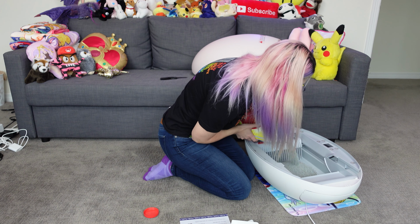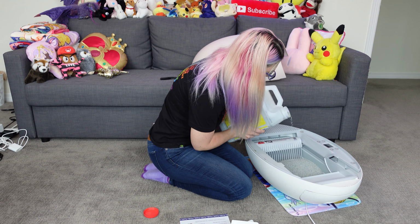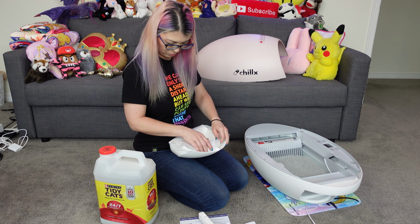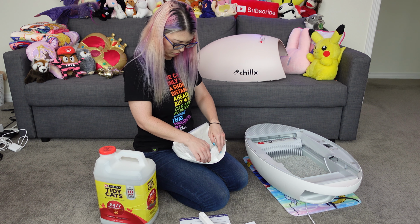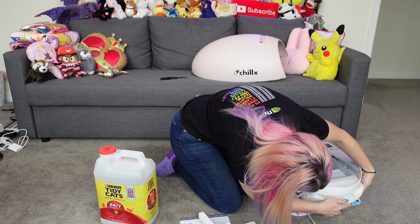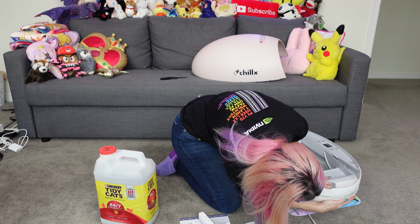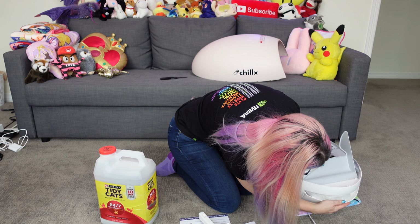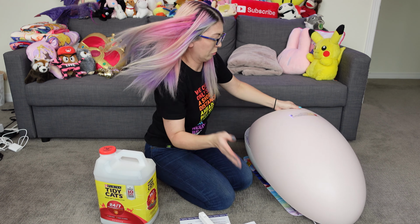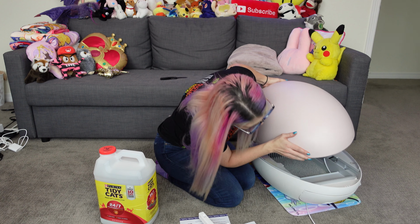Adding litter is also really easy since it has minimum and maximum level lines that it requests that you put it in between. The liner tray seemed really small to me when I was placing the included bag inside of it, and it just kind of sits inside the compartment. It doesn't seem to lock into place with any kind of satisfying click or anything like that. It just kind of sits in there. I also struggled with putting the lid on, as you can see here. It was kind of annoying.